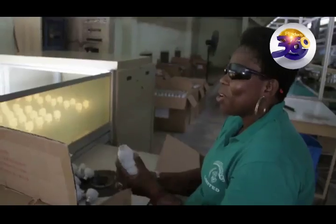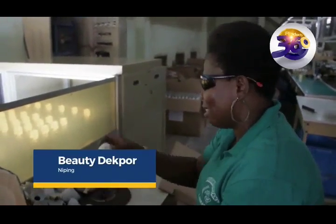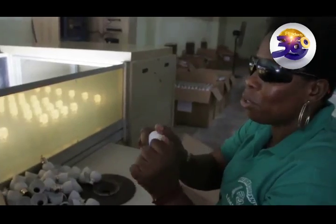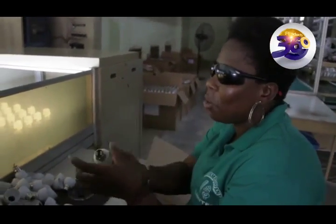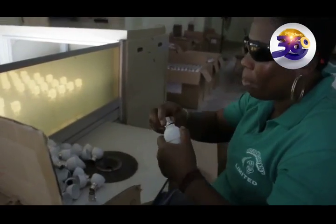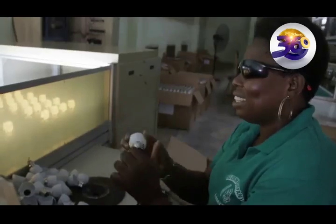See, so this is the cap, this is the pin. We join all together like this, and you nip it here. This is the nipping machine. This one is a nipping machine, so it's good. When you try to do it like this, it can't come out, because it's holding. When you are going to put it inside your room set, this place is tight. So that is why you always put the pin like this and nip it, and it's tight like this.